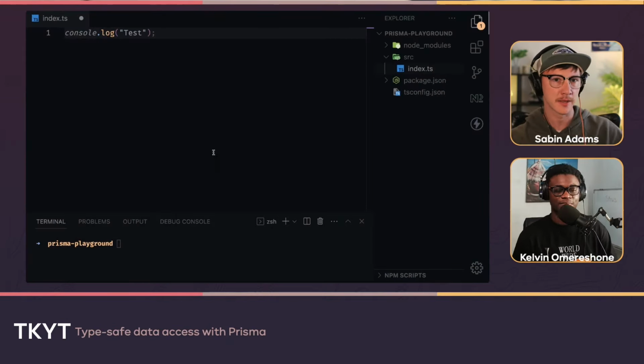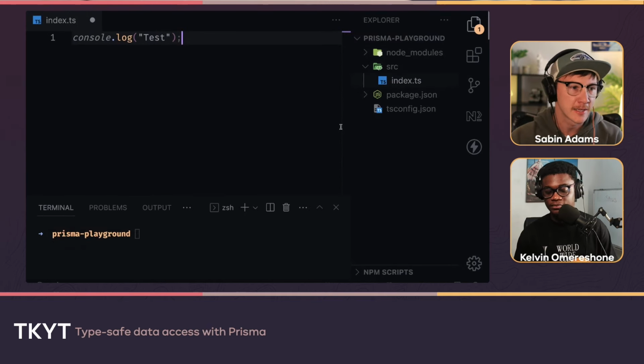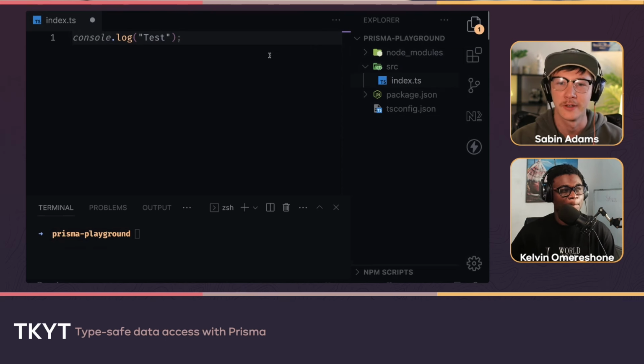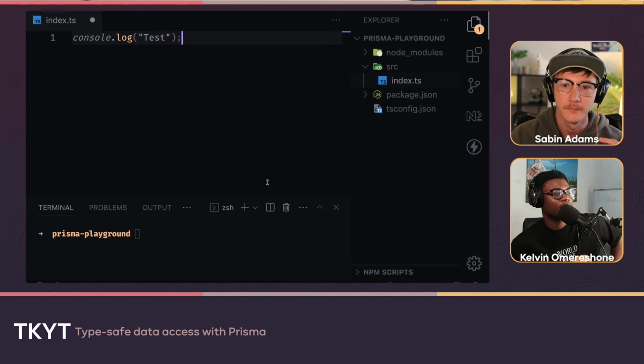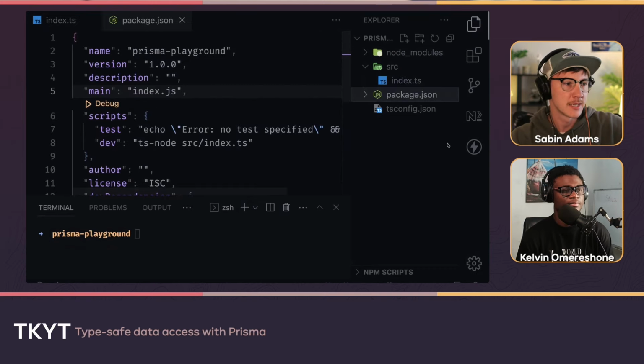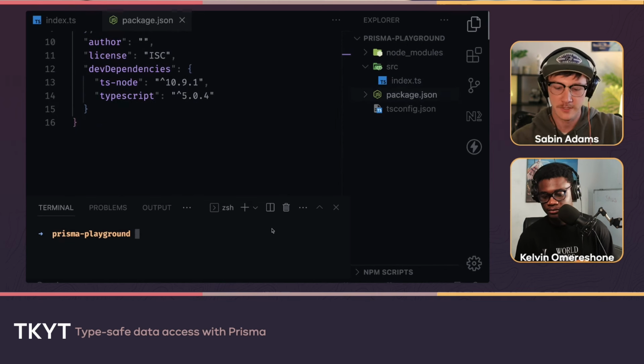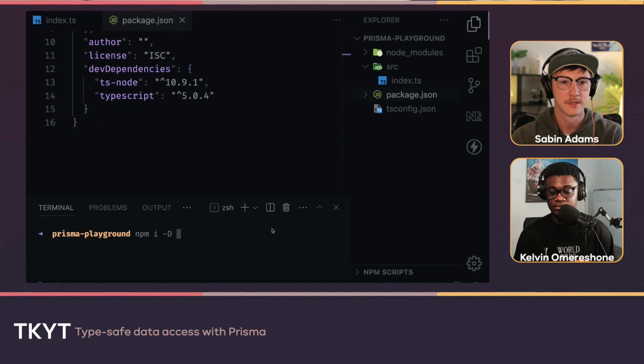Awesome. So I did set up a starter project here. All I did was create a folder that has TypeScript installed and just a simple file. So what we're going to do is add Prisma here, set up a data model, apply it to a database, and then actually do some querying, so you can see the whole setup of how it works. Like I said, this is just an empty project. It's got TS Node and TypeScript. First thing we're going to want to do is actually install Prisma.